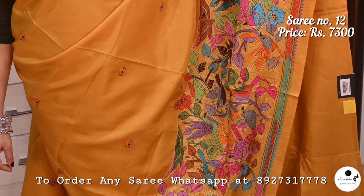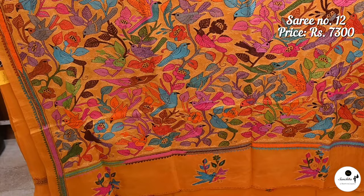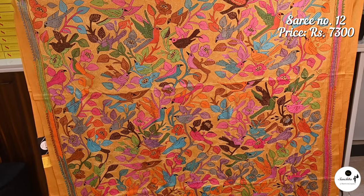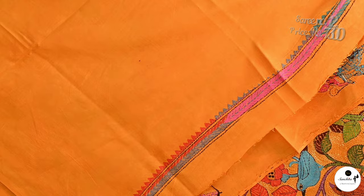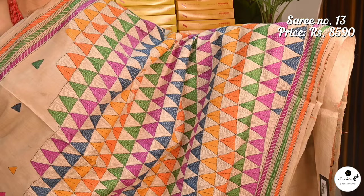The pallu is filled with intricate handwork with bird motifs and tree motifs. This saree has a plain blouse piece with sleek border. Saree number 13, priced at 8,590. This is a classic Kantha embroidery in gachi tussar.